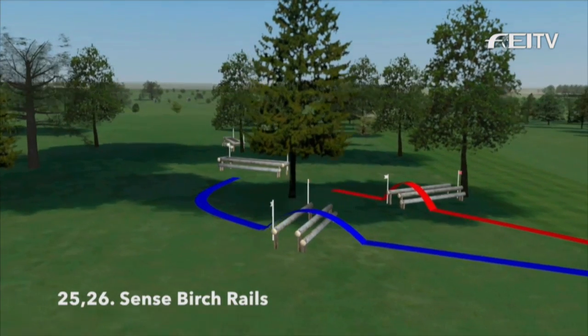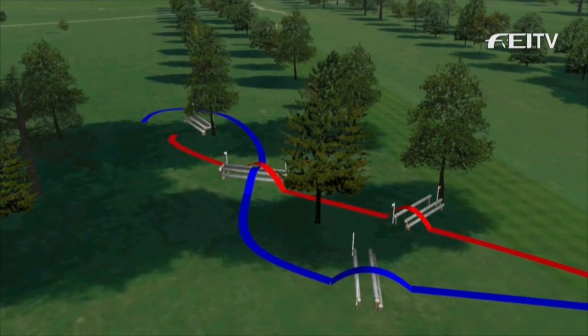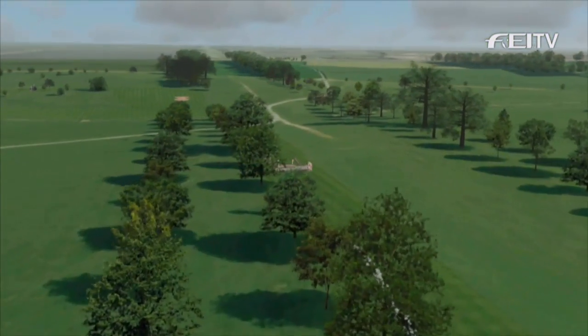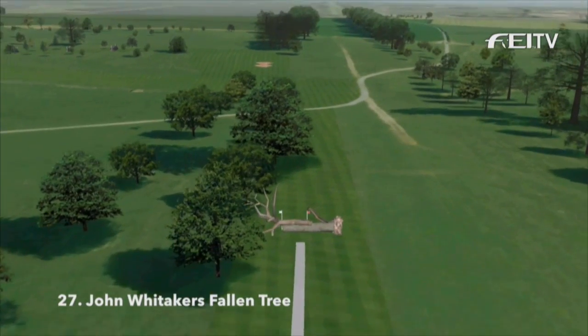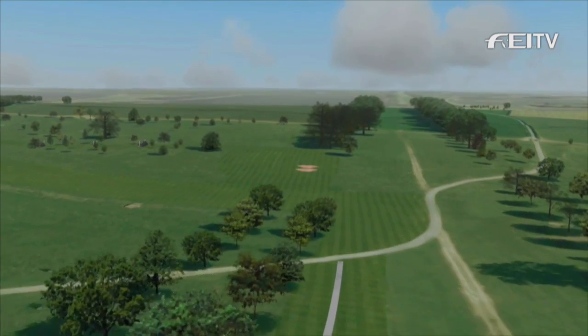Those with enough petrol in the tank will do 4 straight strides and then 4 curving strides to the third fence. The third oxer is separately numbered, opening the door for a set-up circle. John Whittaker's Fallen Tree lying across the Worcester Avenue is a Badminton fence we can all relate to, in shape if not in size.